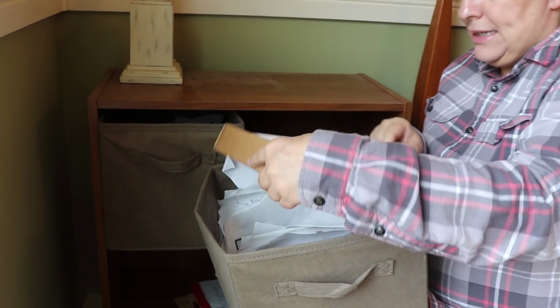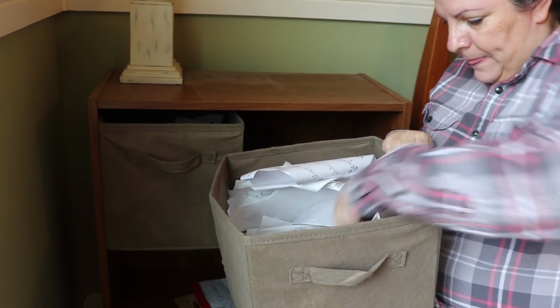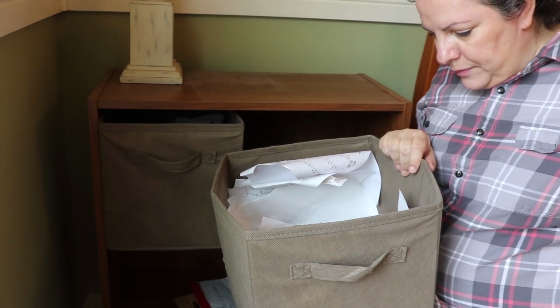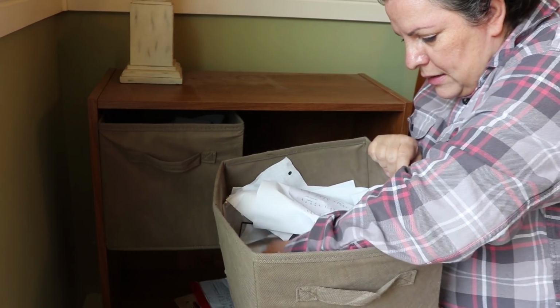Yes. What's this box? The Mining Museum. That's from 4th grade. It's just trash. Yes. Old music book. Get rid of. Listen, there's a whole bunch of papers in here. I'm sure none of it is relevant. A lot of it isn't.